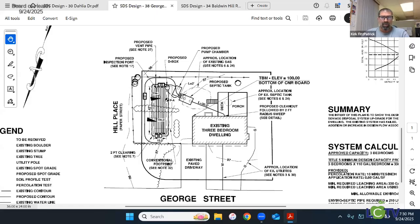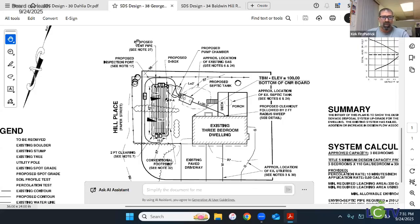And then we're asking for fill within 10 feet of our property line. So it's about 5 feet off the back. The toe of the slope will be about 5 feet off the back inside the fence line. And then it's only a couple feet off the sideline. But again, that's a paper street where Hill Place is. The fence line is actually about 8 feet further over. And then there's a walking path that connects George Street with the end of Hill Place.